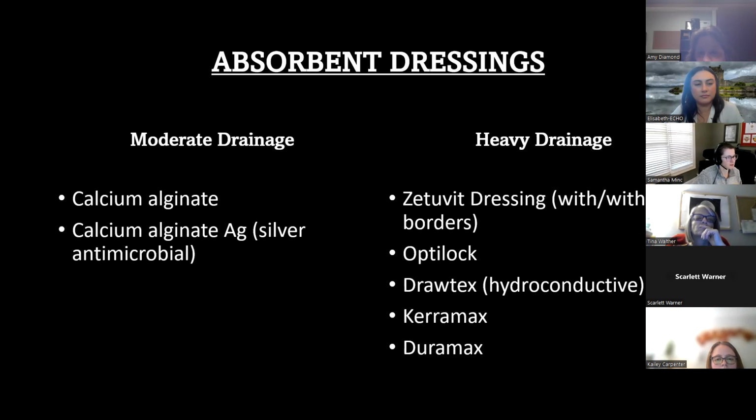And these are just some names of heavier dressings for heavier drainage. Zetuvit, I will tell you, all of these, with the exception of Drawtex, work kind of like a super maxi pad by locking the drainage away. Therefore, the wet drainage is not on the patient's skin. Like an ABD pad that gets wet, it's a little bit better than gauze. Some of these concepts are a little bit more advanced for what you're going to be doing, but I think just being aware of what they are and how much you want to get into some of this is useful. Next slide.